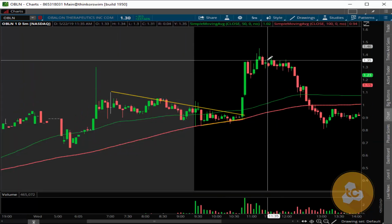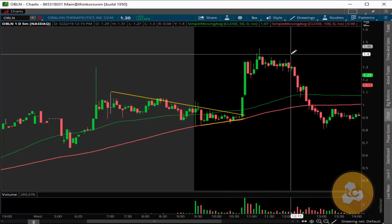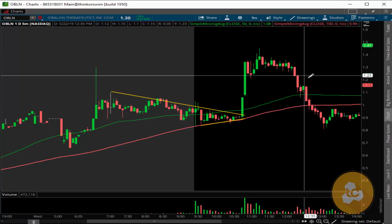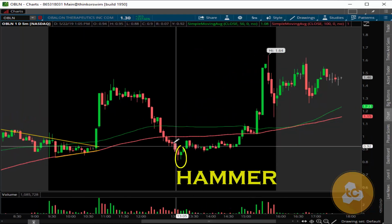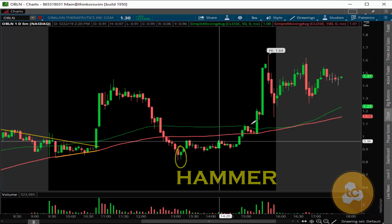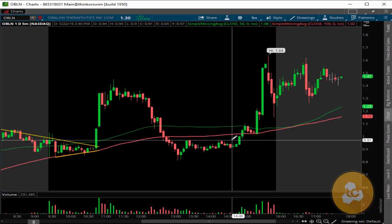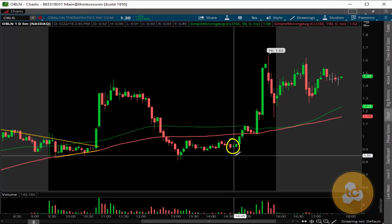You can see it was flagging right here, this little formation. And then from there, it pulled back. You had a pretty nice retracement, a 5-minute micro pullback right here, this candle, and then retracement again. This candle right here had a little bit of support, popped up, went sideways, and right before the market closed, you notice here, we had a very interesting doji candle, started picking up a little bit more volume.